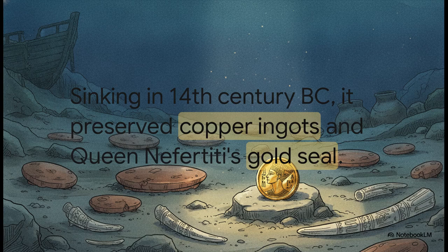Okay, now let's take a plunge underwater off the coast of Bodrum. The Bodrum Underwater Archaeology Museum houses the incredible Uluburun shipwreck. This site captures a perfectly frozen moment of late Bronze Age tragedy dating all the way back to the 14th century BC. When it sank with its cargo, it effectively preserved an entire ancient trade route at the very bottom of the sea. Divers eventually recovered oxide-shaped copper ingots, gorgeous ivory objects, and, get this, even a completely unique gold seal that actually belonged to the legendary Egyptian Queen Nefertiti.